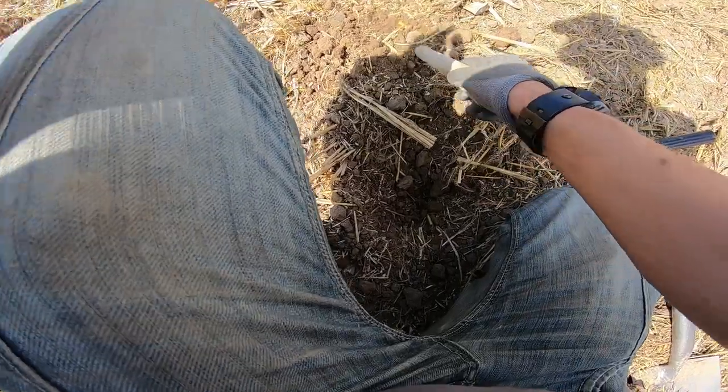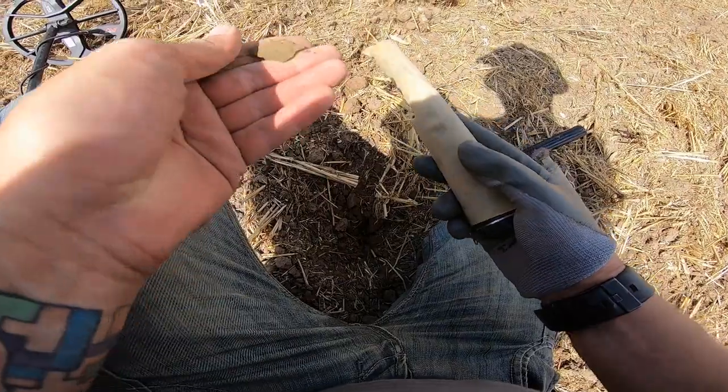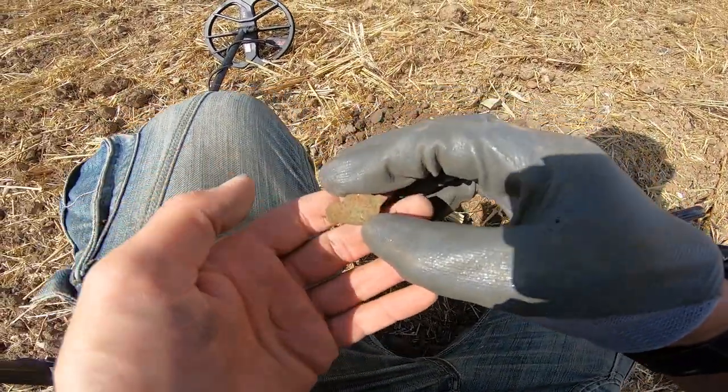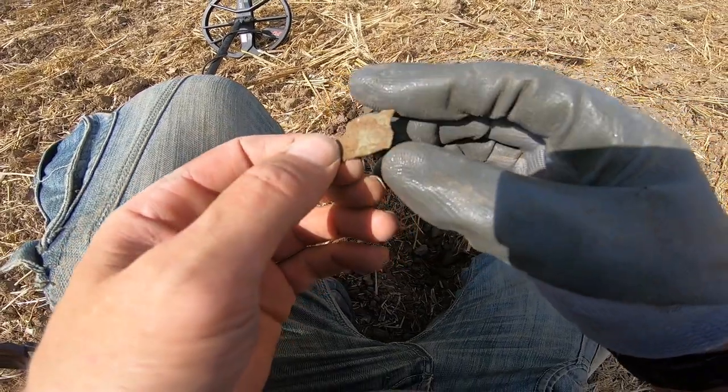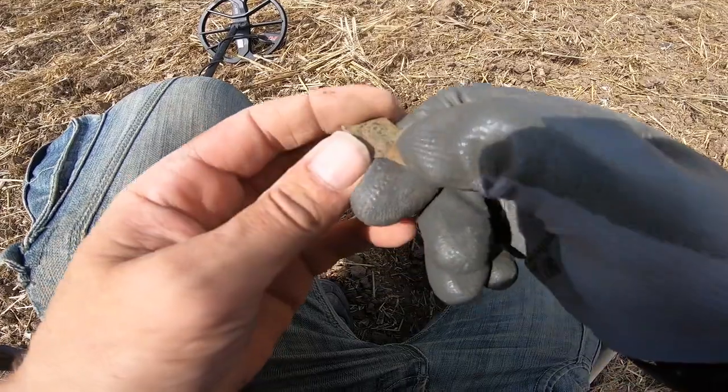I'm not one to leave them because I don't want to find them next year, and I keep finding. Ooh, oh, look at that! That's another cool piece. Let's get you in the sun. Look at that. Is that the dot and circle design? Do they call that?